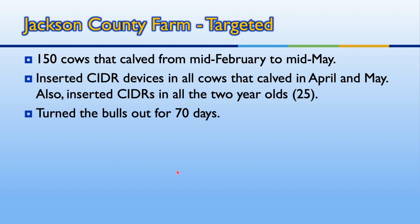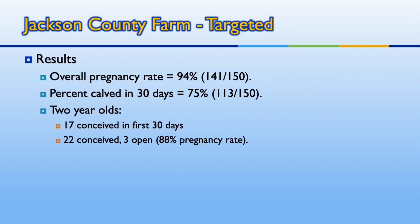We turned the bulls out for 70 days. What we found out was that we got 94% of our cows overall pregnant and 75% calved in the first 30 days. We had 17 of the 2-year-olds conceive in the first 30 days and 22 overall conceived, with 3 open, which we were very satisfied with.